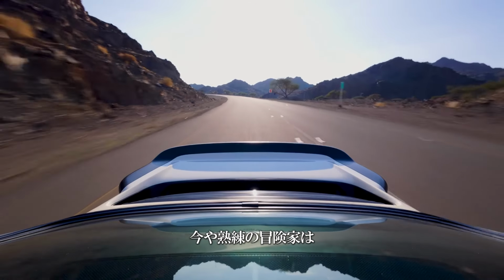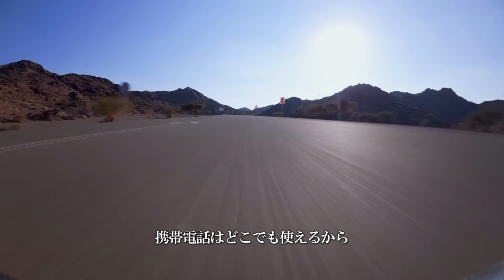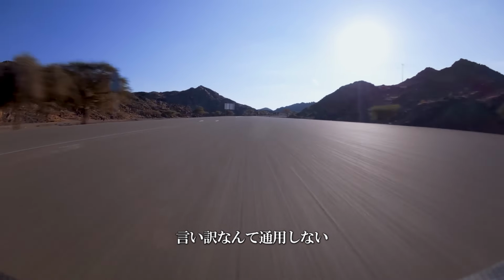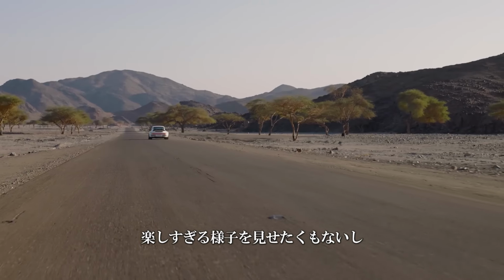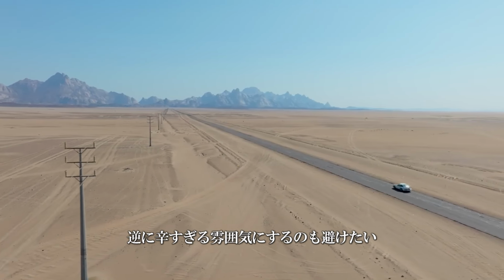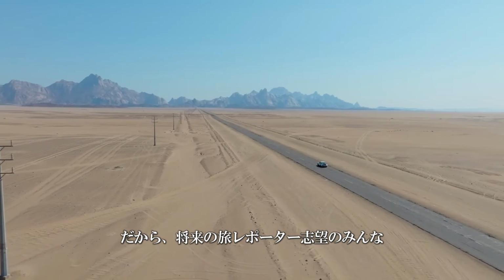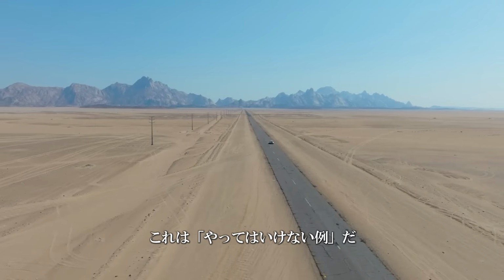Now, the seasoned adventurer knows how to make the call home because cell phones, they work everywhere. So there's no excuse not to. The knack is a delicate balance. You don't want to make it sound like you're having too much fun or go too far the other way and ham up the misery. So for all you budding travel journalists out there, here's how not to do it.